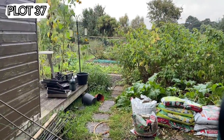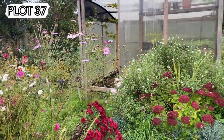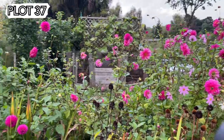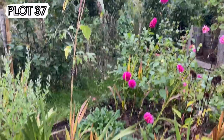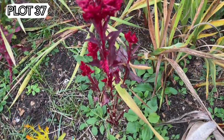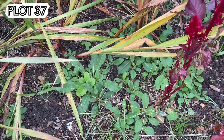And this is George's plot. He grows masses of flowers, and I mean, look, they just look fantastic. Got loads of really interesting bits and pieces around. Mostly grown for cut flower, whereas I find it really difficult to cut the flowers, but you know. And these chaps under here are the self-seeded nautia.